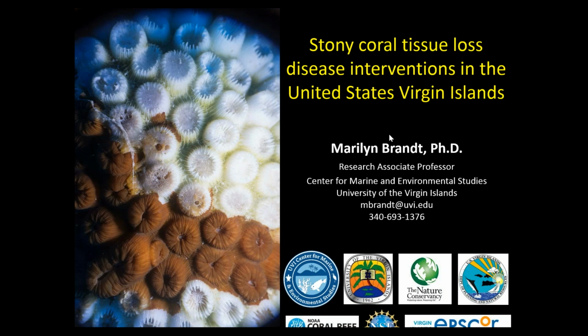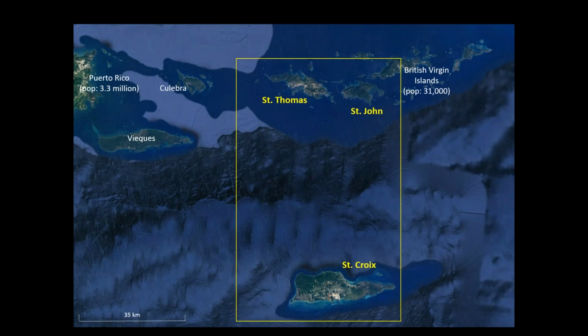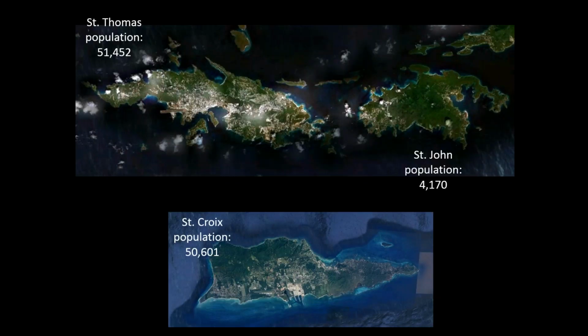So as Dana mentioned, I'm at the University of the Virgin Islands in St. Thomas. So the Virgin Islands, if you're not familiar, is a little east of Puerto Rico. So we are in the Caribbean. We are a U.S. territory. The U.S. Virgin Islands is composed of three main islands. So St. Thomas and St. John in the north, and then St. Croix in the south. The combined population of these islands is a little over 100,000 people.